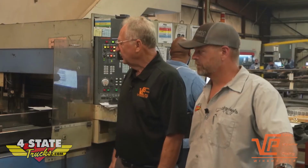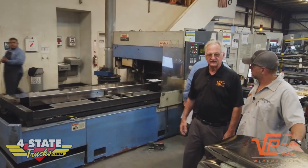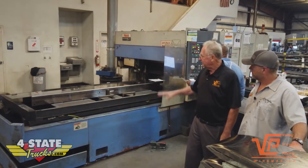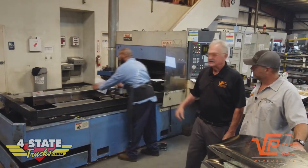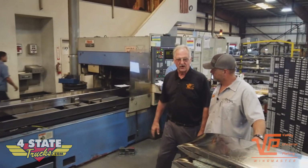So we're here at our Mazak laser. After the bumper's been polished and formed, then it'll come back over here and get the bolt holes, light holes, hitch holes, whatever hole it needs cut in it in the face. So we're basically done with the finish on the top of it. So we're gonna cut the stuff in it that we couldn't do before.